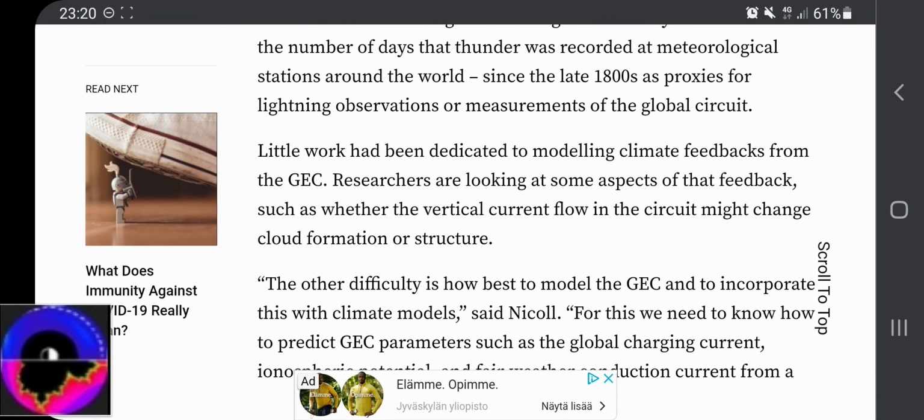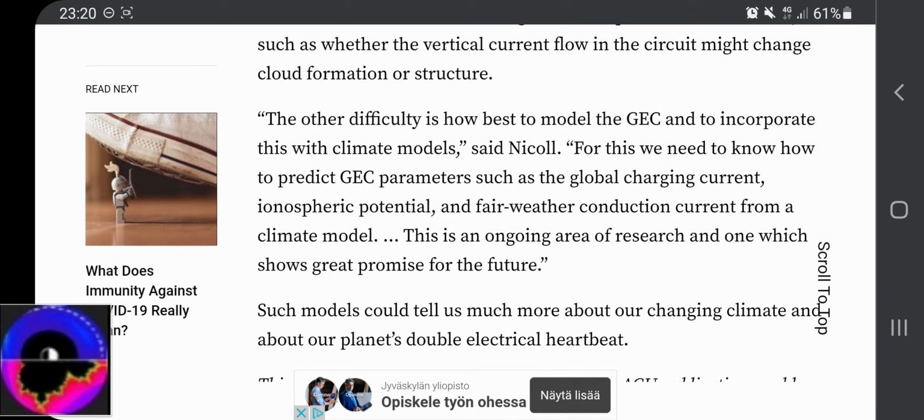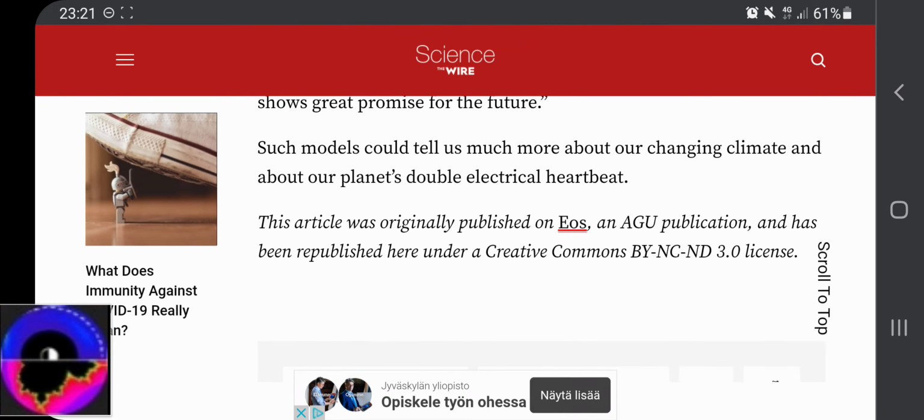Little work has been dedicated to modeling climate feedbacks from the GEC. Researchers are looking at some aspects of that feedback, such as whether the vertical current flow in the circuit might change cloud formation or structure. The other difficulty is how to best model the GEC and to incorporate this with climate models, said Nicoll. For this, we need to know how to predict GEC parameters such as the global charging current, ionosphere potential, and fair weather conduction current from a climate model. This is an ongoing area of research and one which shows great promise for the future. Such models could tell us much more about our changing climate and about our planet's double electrical heartbeat.